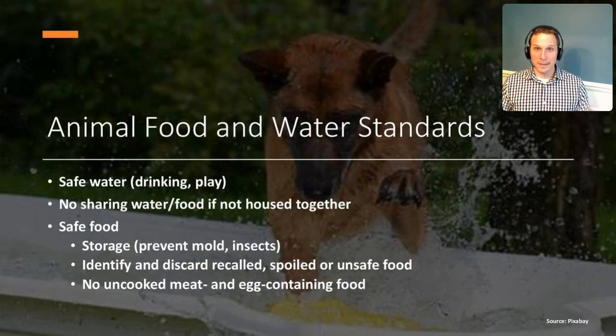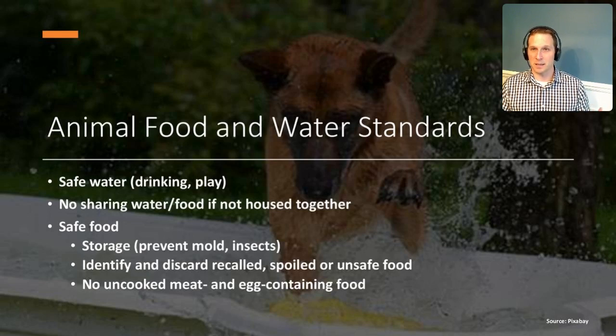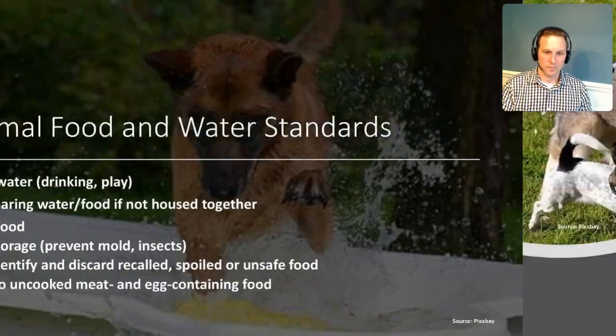Food and water, right? Again, what goes into our animals? Certainly, if there's disease-causing organisms in there, we can easily transmit this across. So having a way to ensure safe water, safe food. So not sharing food and water unless they're housed together. Storing food in a safe way to ensure that if it's recalled, we can pull it. We're not serving uncooked meat and uncooked eggs in our facilities. This has been linked to salmonella transmission in animals, and has been linked to salmonella infection in people. So please be cautious, don't do it.